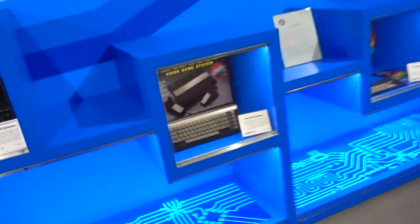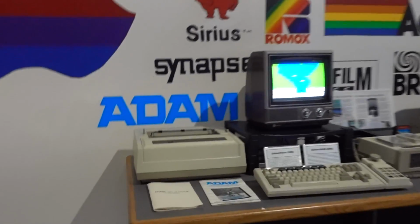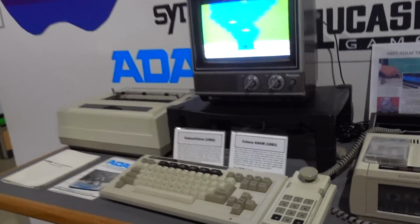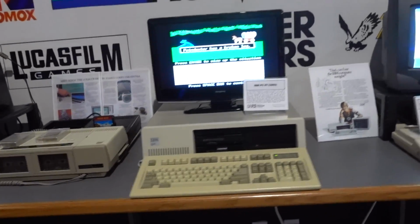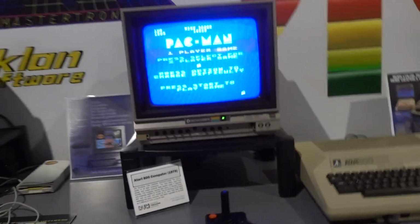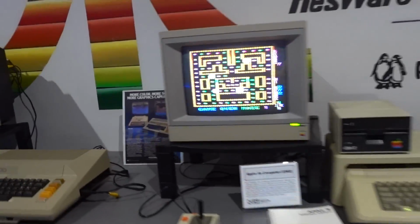And it just keeps on going up. We got one of these at home. I think it's a, I don't remember what it is. Commodore 64. It's a Commodore. Yeah, we got a Commodore at home. Ah, look at this. ColecoVision. Coleco Adam. Computer games were so bad back in the day. They've come a long way. I'm more impressed by these still working monitors.